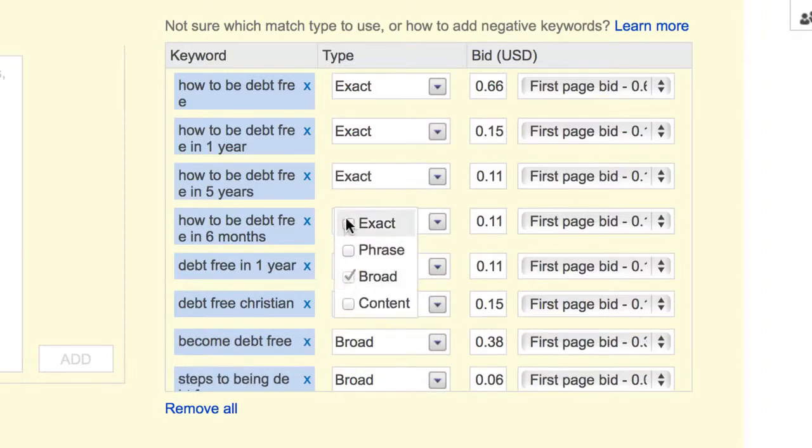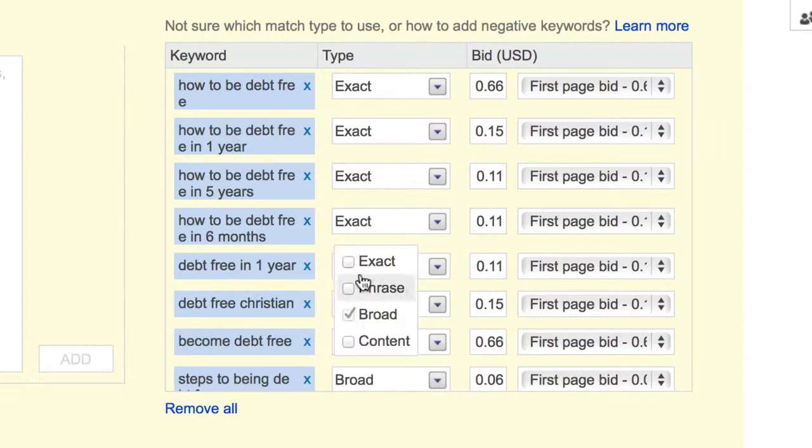Keywords here. Okay, and again, as you can see, if you set it to exact, most of the time the bid will be lower, but sometimes the bid might be higher. Depends. Like "become debt free." That's a very competitive keyword, but I want my ad to display when somebody actually types that exact phrase, "become debt free."